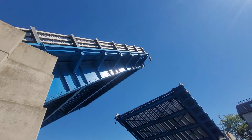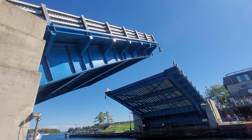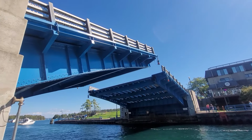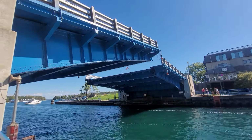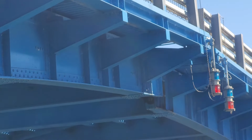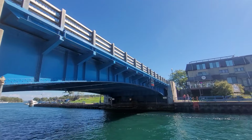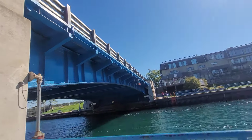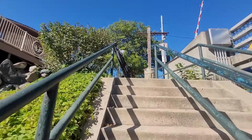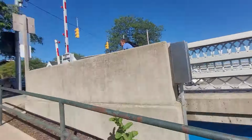Closes pretty fast. Doesn't make a whole lot of noise. It's a heavily used bridge. It's just a smooth flow to close. It looks like one's down before the other. Oh, stops just before. It has a little stop at the end. Slams into place. Oh, and now the gates are raising. There's a heck of a line. Oh, they're already crossing. That was a long wait.